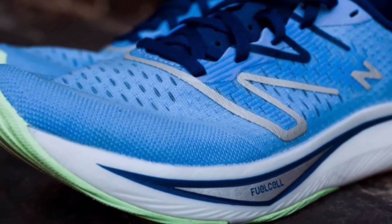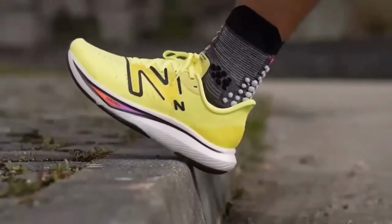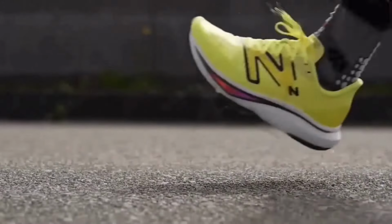The upper is made from a breathable, engineered knit that's flexible and ultra-light. No heavy materials here, just comfort and ventilation to keep your feet cool, even on long runs. Plus, the no-sew overlays add a sleek look while preventing any rubbing or irritation.